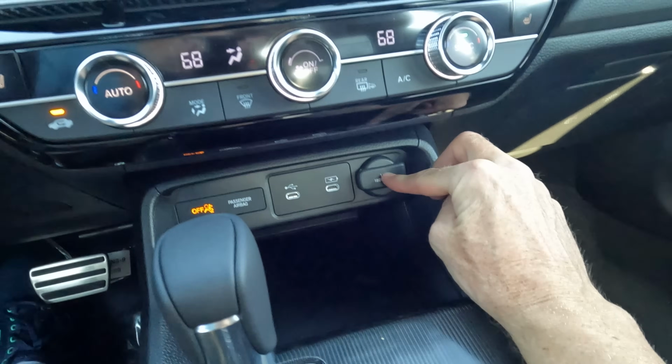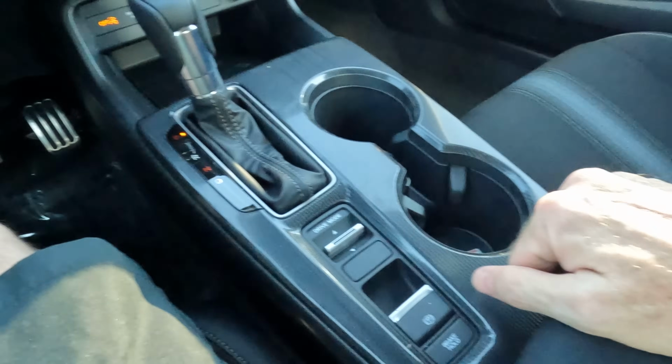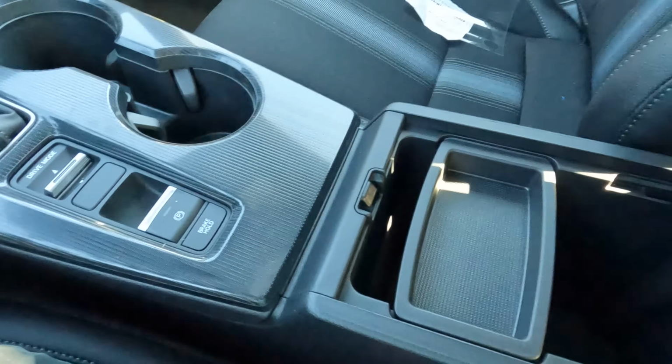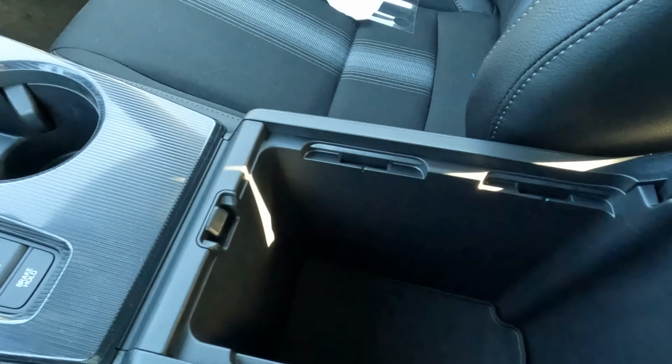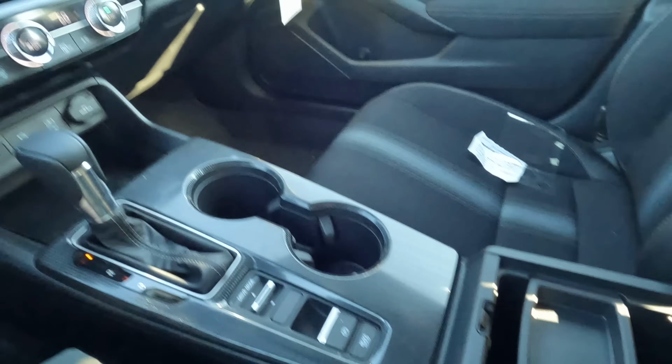There's your 12-volt power outlet and your cup holders. All of that's going to continue to be here, and plentiful space within your center console. As far as that goes, I know a lot of people like to know about that. That little tray there is removable, by the way.